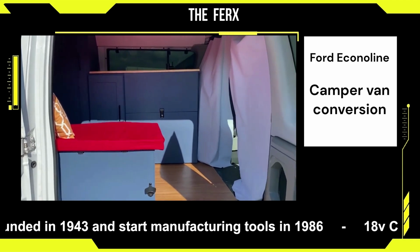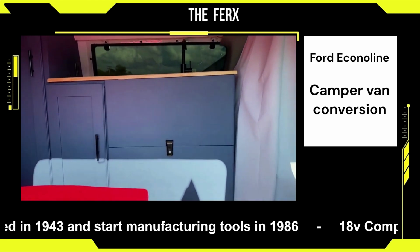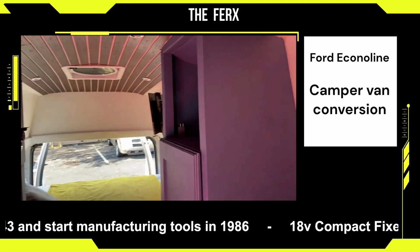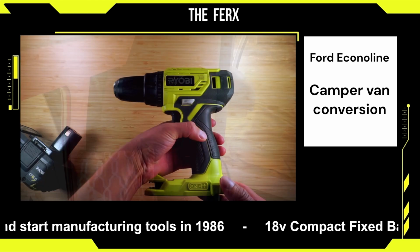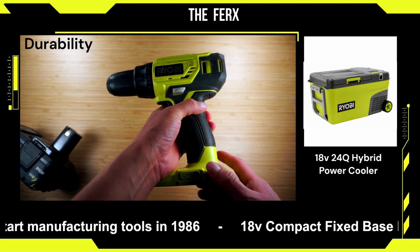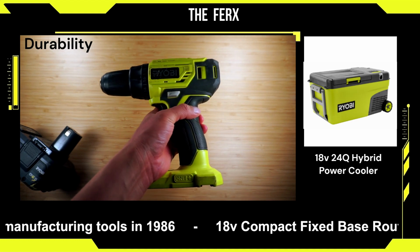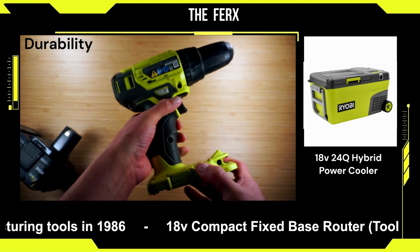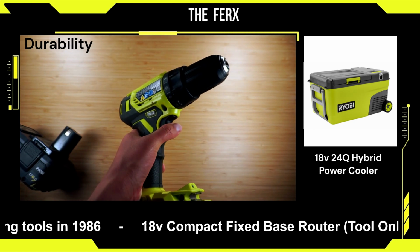This is the van my wife and I converted into a camper van. It took us a few months to build this van from scratch, and all of the tools we used for the project were either Ryobi or Harbor Freight tools. It would be unfair of me to tell you that these tools will last you forever. However, I can tell you that the more expensive brands like Makita or Bosch are built to last, but you will pay a higher price for the tools when you compare them to Ryobi.